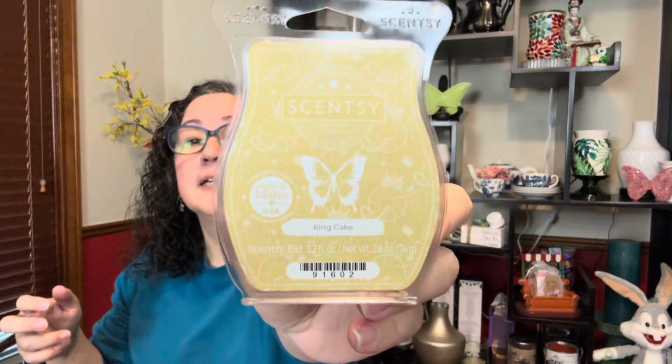This one is an older one that came in the Mardi Gras collection, King Cake. Love that one. That one performs really well for me.